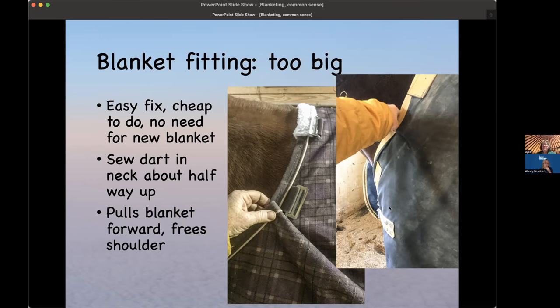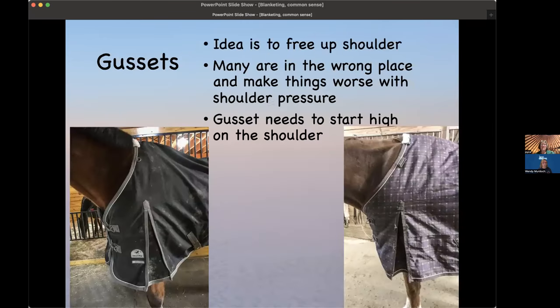This simple fix will correct half the blanket fitting problems out there, if not two-thirds of them. And it will even take a blanket that's a little bit too big for a horse and make it usable. So you don't, again, have to go out and buy a whole other blanket. You might have to have a 2-inch dart in it. That's okay. The dart is going to do nothing but give you space right here. And that's for all your blankets and sheets.